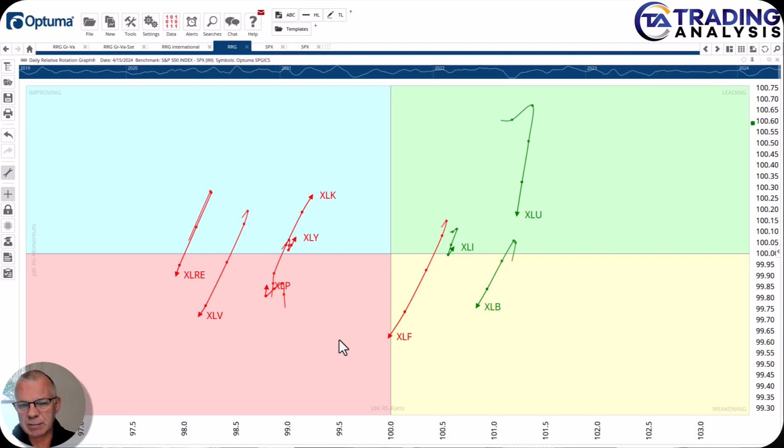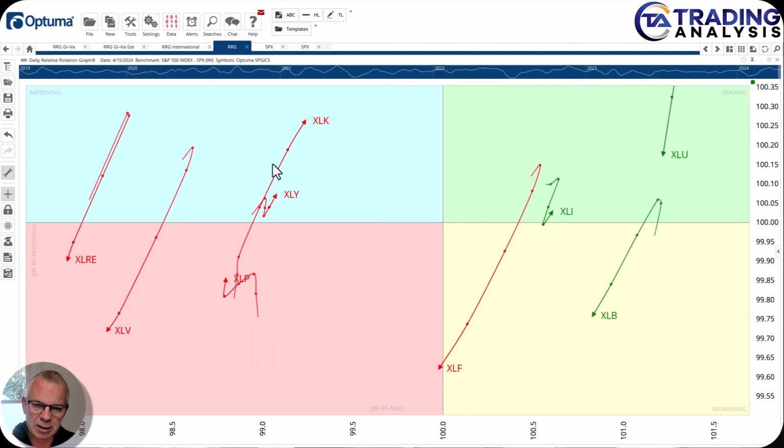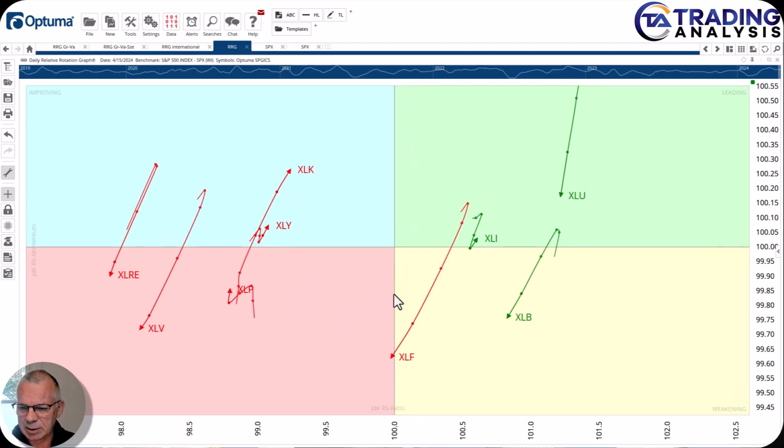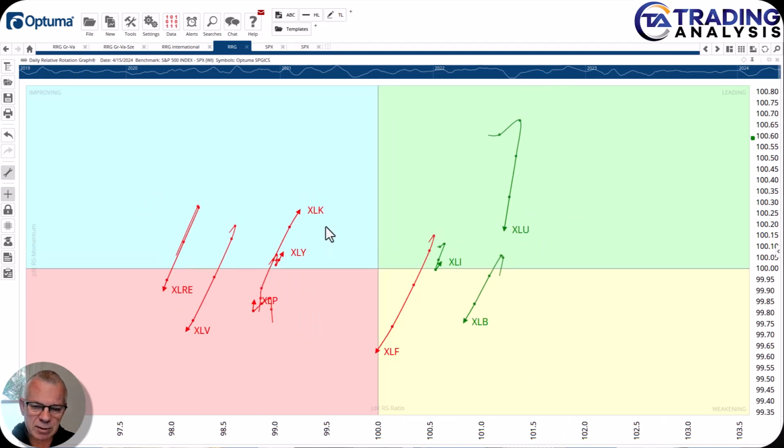Where do we see money flowing? We see money flowing back into technology. Look at this tail here. So that's a really nice move back into technology. Consumer discretionary, not so much, but the last two segments are pointing in the right direction. And then you can see how an offensive sector like industrials is actually turning back up towards the leading quadrant. So all in all, money moving into technology, slightly more into industrials, slightly more into consumer discretionary, not in a meaningful way to staples, and still out of healthcare and utilities.